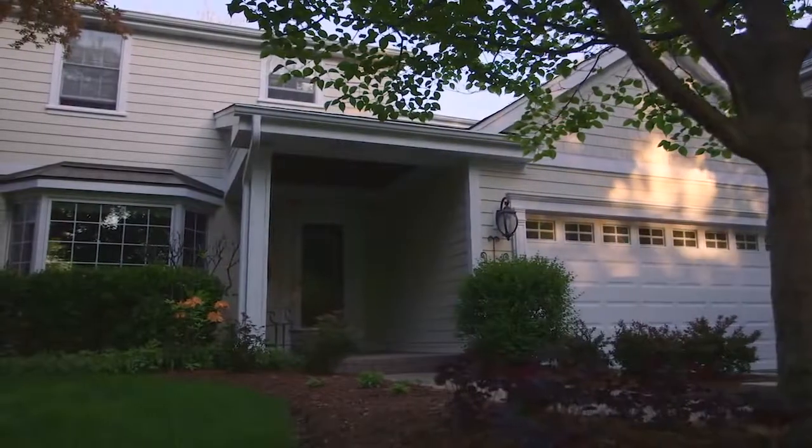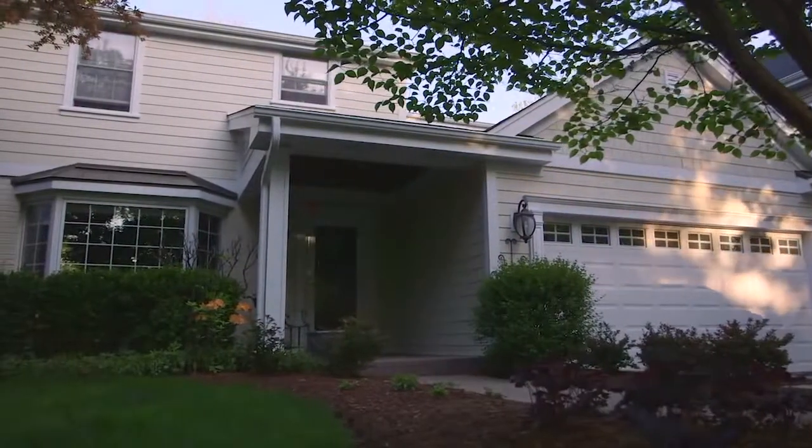It's a complete feeling. I feel like the house is done and we're good to go for a long time. It makes me want to do the whole inside now.